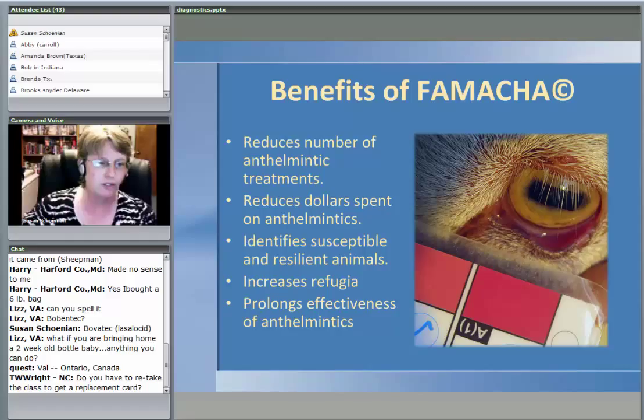By not deworming all the time and frequently, we're going to increase what they call refugia. Refugia are the worms that are in refuge. They have not been exposed to a drug or a specific drug. And so those susceptible worms are in the population of worms, and they mate with the resistant worms, and we maintain those susceptibility genes within the worm pool. So it prolongs the effectiveness of anthelmintics.